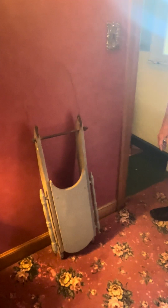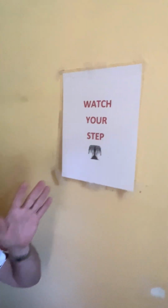Okay, so when you're watching me, we have an old sleigh here, probably 1920s, 1930s, kind of a cool piece. So, you know, safety is really important to us. So we've got a sign up here, watch your steps. And then these steps are actually very, very narrow.